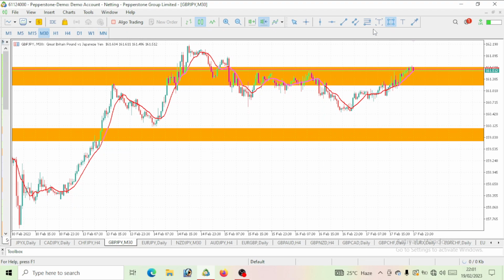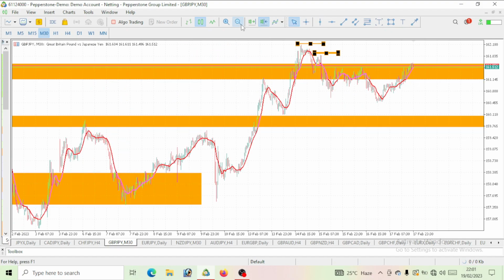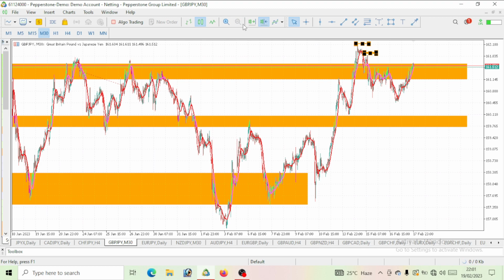To be on the safer side, wait for price to break this level 161 and break a level of 162. You might not be able to grab a lot of pips if you take that buy above a level of 162, but at least you will be a bit safe, because once price eventually drops, you might get taken out, and that is one of the worst things we don't want. It is better to not take a trade at all than to take a trade and lose the money. Or better still, stay away from GBPJPY and trade CADJPY.